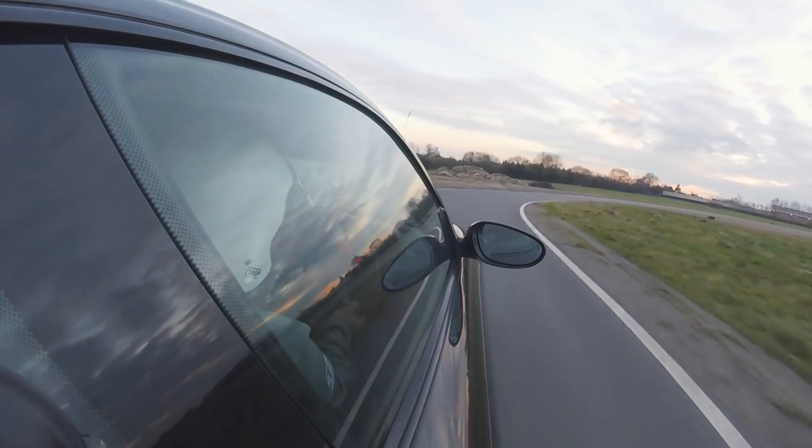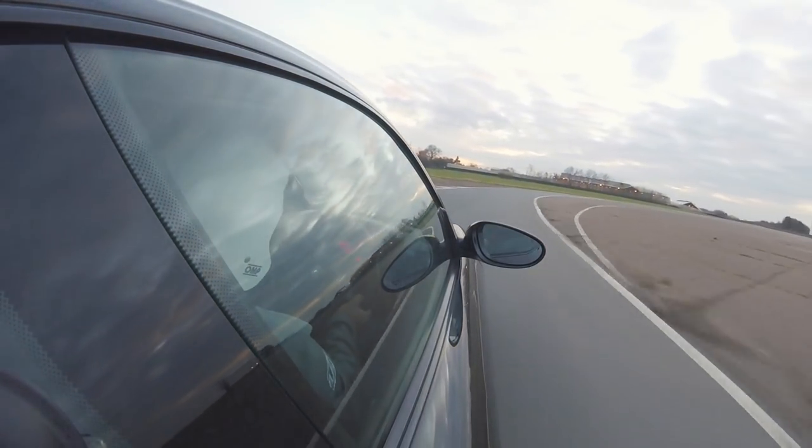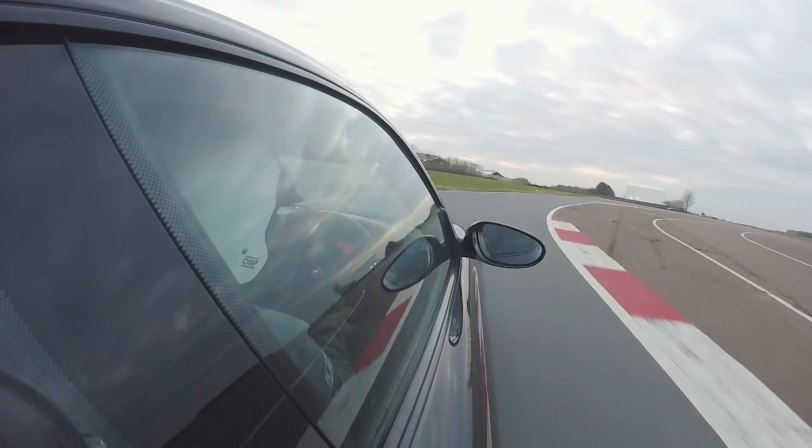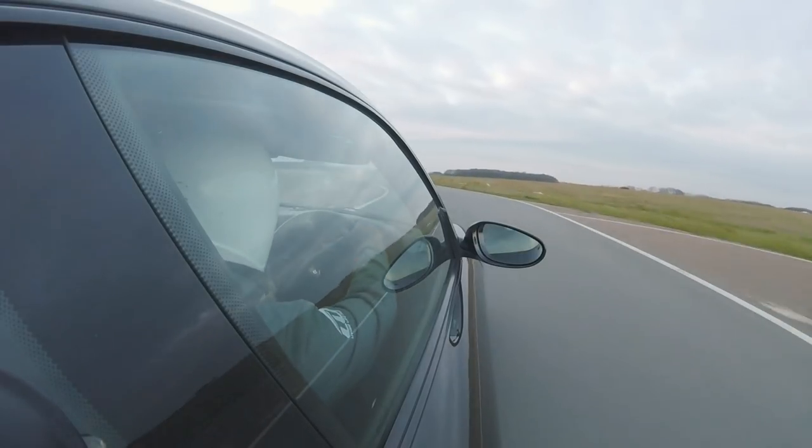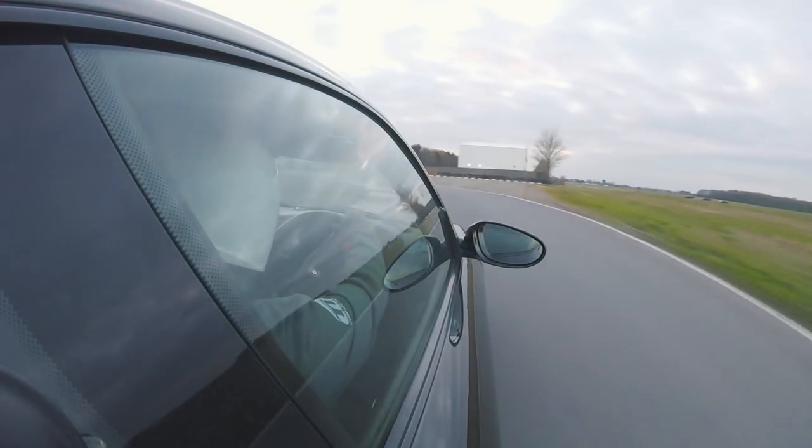You're off the brakes. Yeah, as soon as you're off the brakes. So keep it smooth, keep it smooth. Here we go. Tight in too. That's good. That's good. Now, back in again now.